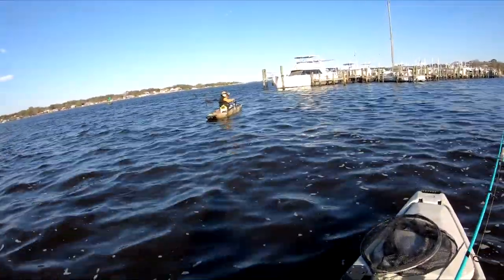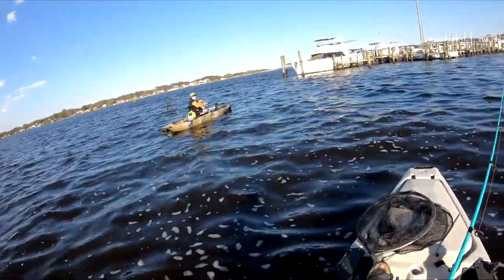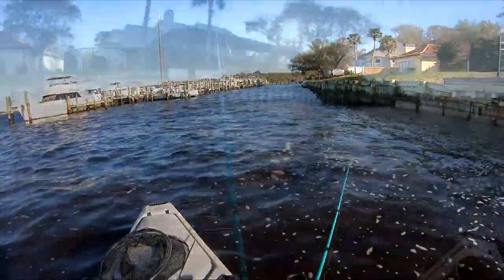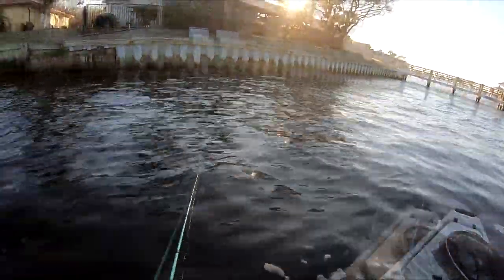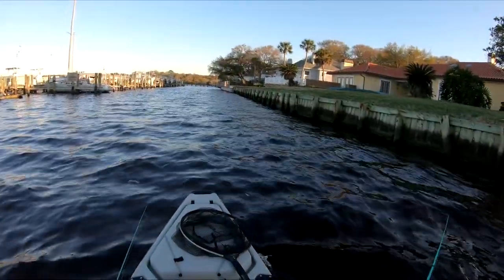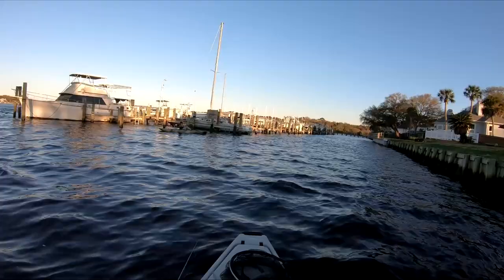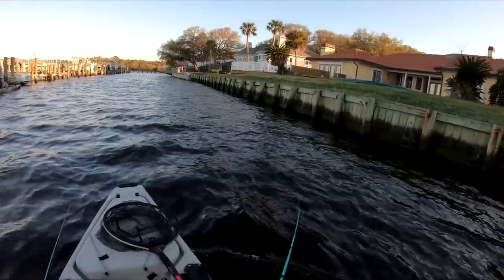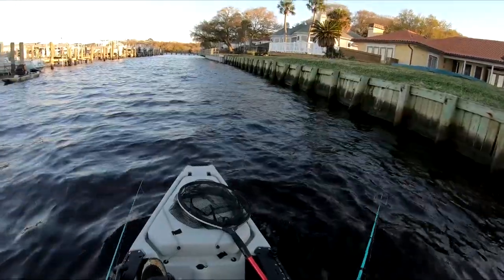Here with my nephew today. He's visiting from New England, so he's escaping 0 degree temperatures and snow and enjoying the warmth of Florida. Ooh, saw a big sea turtle.